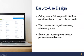Many agents have expressed excitement about how simple Medicare Link is to use. You can quickly quote, you can follow up, and you can really kick off an enrollment based on the client's needs, wherever and whenever you and your client may be located. In this platform, the reporting tools, the performance tracking, we're seeing that 10 minutes is the average time to get a process completed. You can't really beat that.